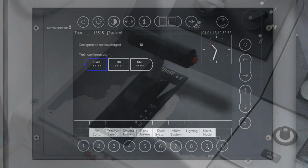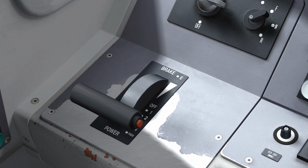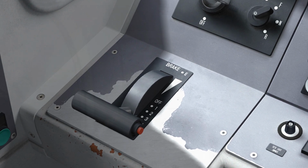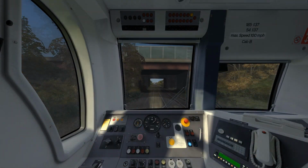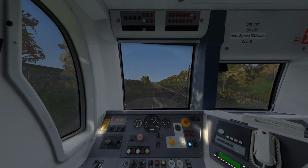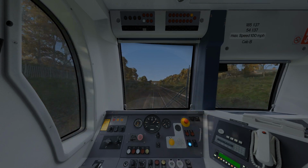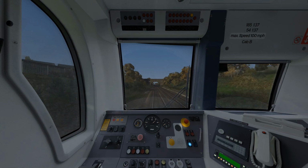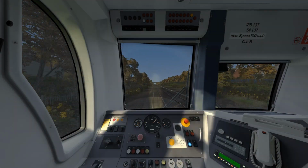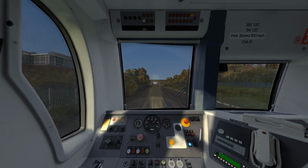The train is driven with a single power brake controller, 5 notches for power and a notchless section for braking. In terms of acceleration, the train is very rapid, each car having its own engine. As per the transmission, RPM drops at 55 miles per hour and again at 75 when accelerating. The brakes are also very strong. The 185 uses hydrodynamic brakes, which can be disabled for added challenge if one desires.